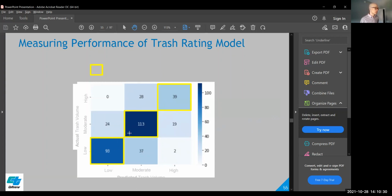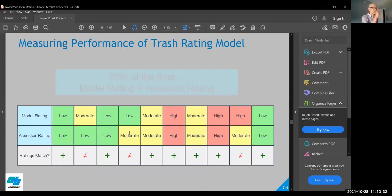So this is what we're looking for. And in this case, this is the final arrival that we had. This is just an example. Say these are the every half mile segments. In this case, what did the human assessor do, and then what did the model do?